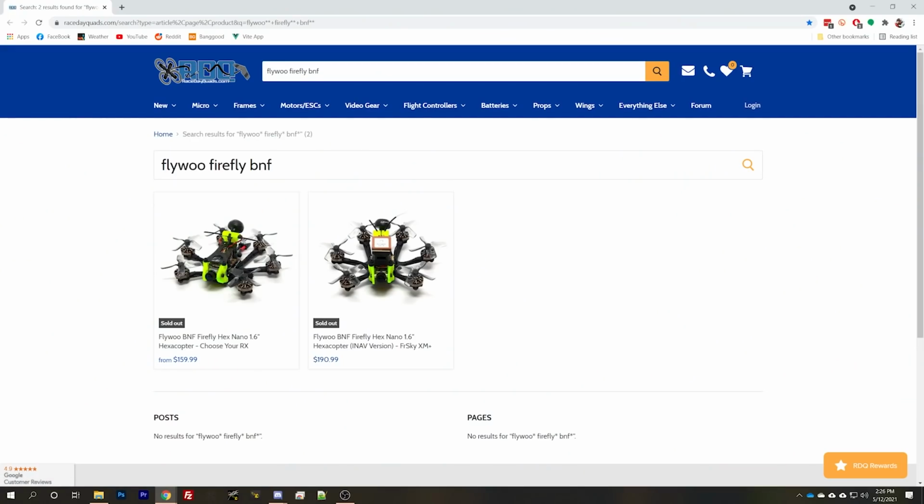All right, well, let's dive right into it. And we sort of organized the list this month. And the first category that we're going to look at is new bind and fly quadcopters. And the first one that I think people are most excited about is this little guy, the Flywoo Firefly.